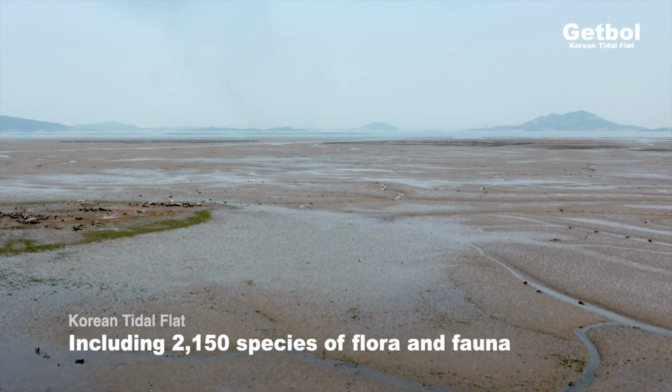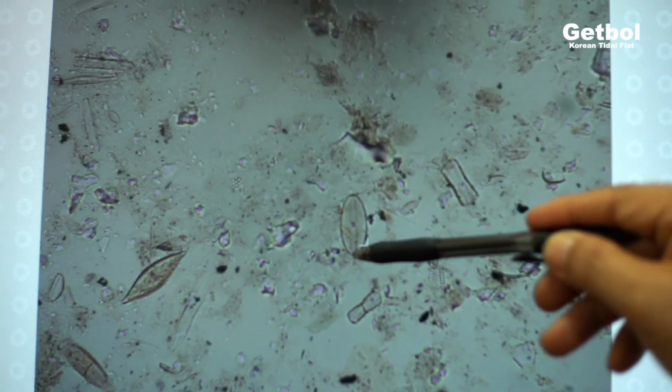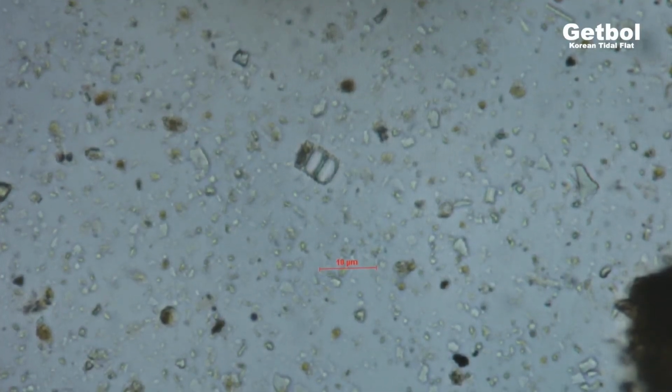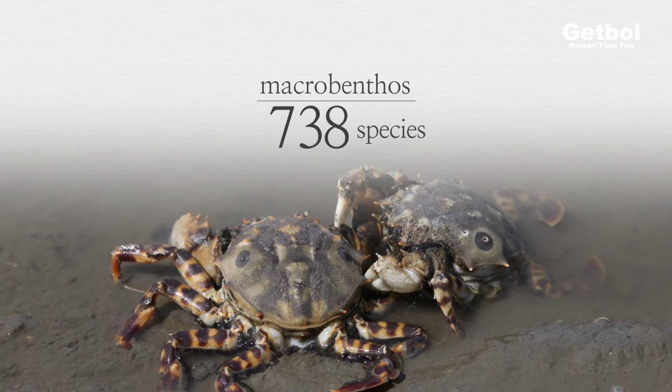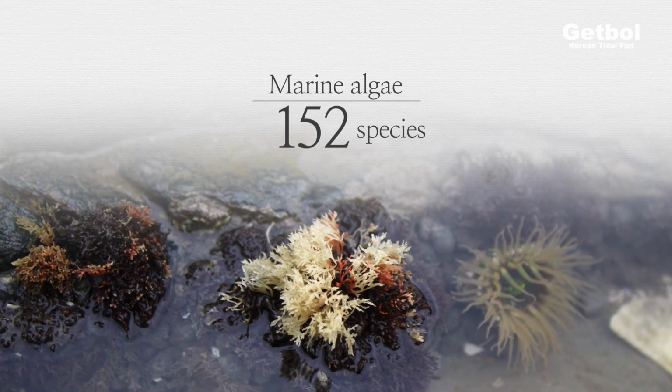The Getbol is world-renowned for the diversity of its species. It has the highest level of primary production among all the tidal flats in the temperate climate zone, and also has the highest species diversity of benthic diatoms, macrobenthos, and marine algae.